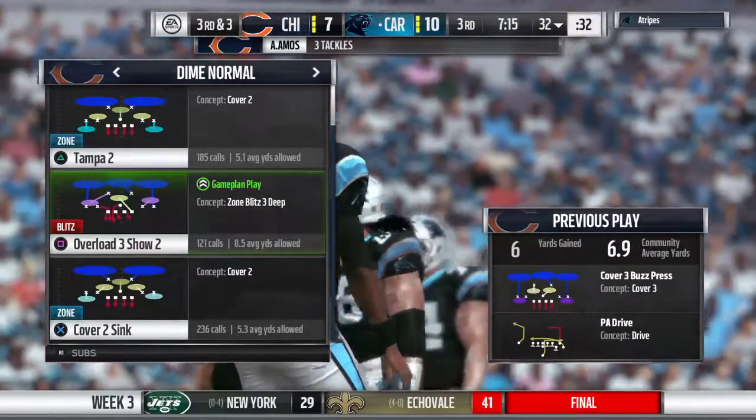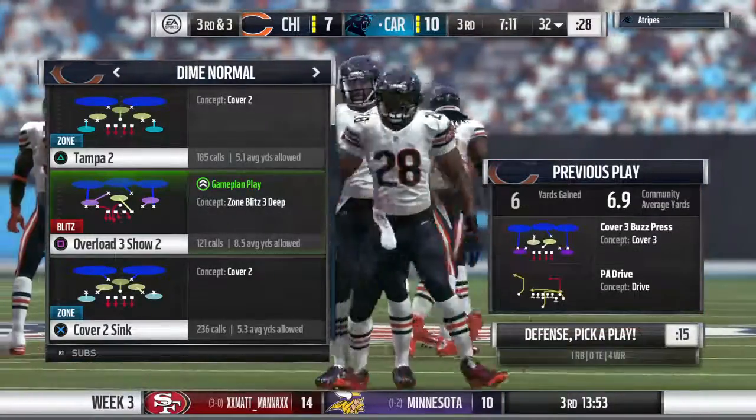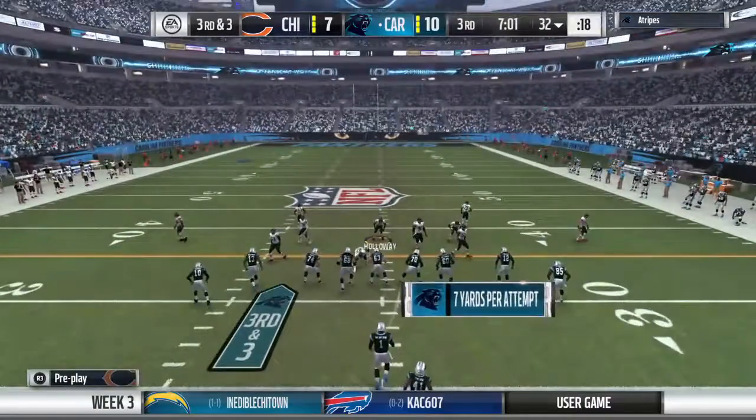Everyone's got to be able to catch the football. Doesn't matter what position you play, but if you're on offense, be aware a ball may come your way. Let's see if they can convert here on 3rd and 3.